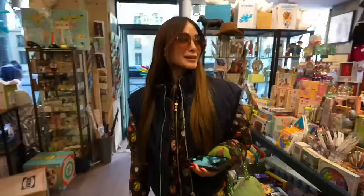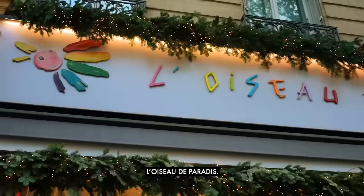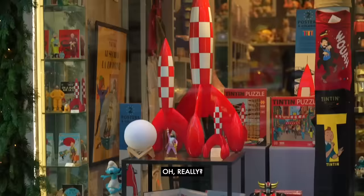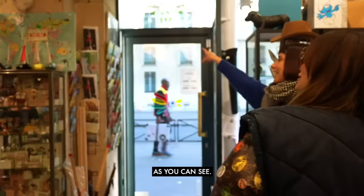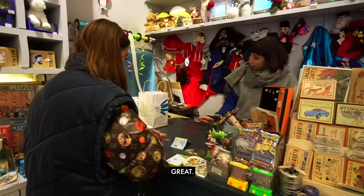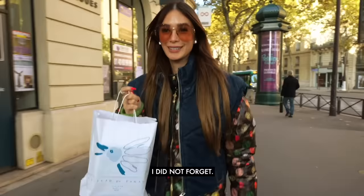So cute. Look at the clouds. What is your store called? L'Oiseau de Paradis. Okay, so it's here. It's the oldest toy store in Paris. Oh, really? Since 1932. You can really see. This is so pretty. All the clouds. It's nice, huh? Yeah. Cute. Great. Merci beaucoup. So, Camille, I got you your snowball. I did not forget. She's like, please don't forget.